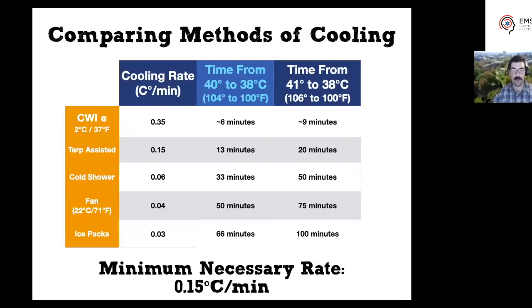So when we look at these different methods of cooling that are out there, we can see that some are extremely effective and some are not so effective. So cold water immersion is the most effective, but it kind of assumes that the water is cold to begin with. You can see over on the left-hand side, if we start with water that is about 37 degrees Fahrenheit, this is absolutely the quickest way to cool.